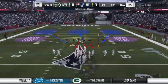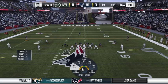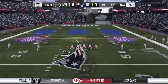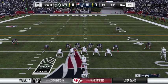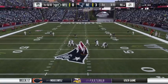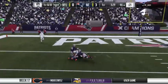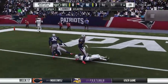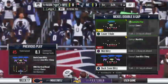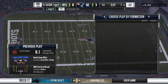Here's a 1st and 10 now after they successfully drew him offsides. Hurry up, here we go. A shotgun snap for Darnold. He's going to let this one go deep. This is caught. And he just falls short down at the 1-yard line. Big yardage that time for the Jets. 45 yards.